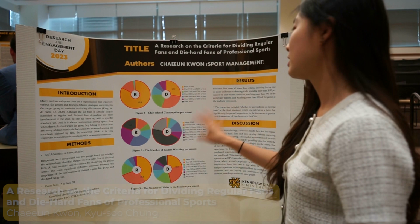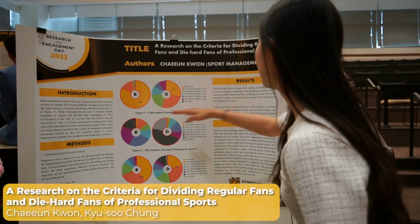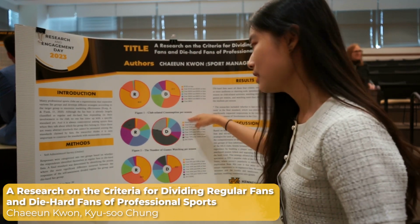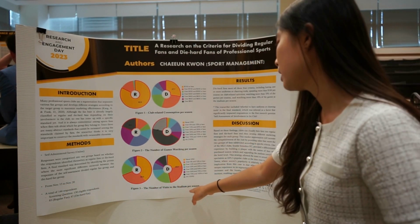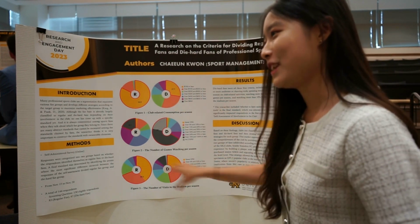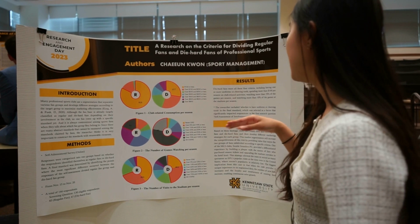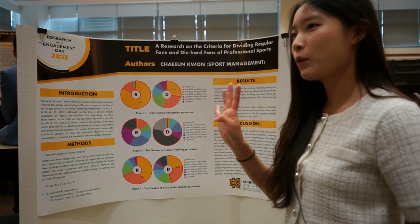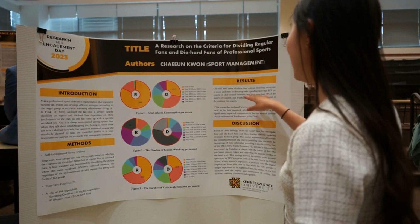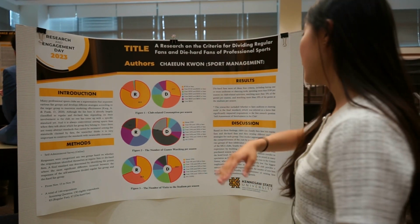I selected the final 4 standards, that is club-related consumption per season, the number of games watched per season, and the number of visits to the stadium per season. We can measure it, right, statistically. And the other one is whether to have uniforms or cheering tools. These 4 criteria are set, and diehard fans meet all these 4 criteria.